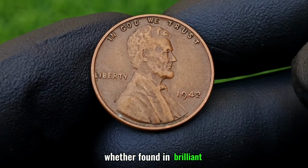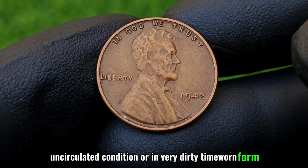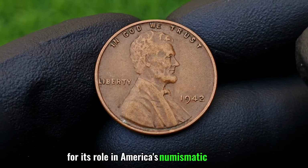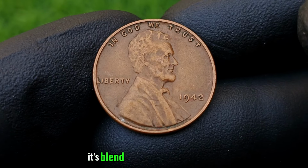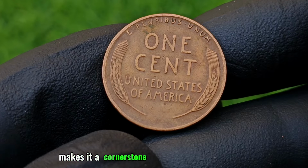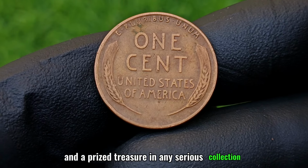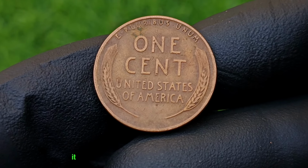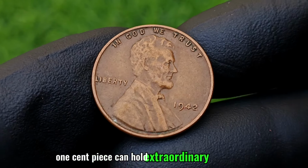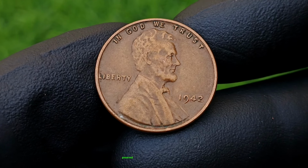Whether found in brilliant uncirculated condition or in very dirty, time-worn form, it continues to command admiration for its role in America's numismatic heritage. Its blend of rarity, aesthetic detail, and historical narrative makes it a cornerstone of the Lincoln Cent series and a prized treasure in any serious collection. For numismatists, it stands as a reminder that even a humble 1-cent piece can hold extraordinary significance, symbolizing both the art and history of a nation preserved through time.